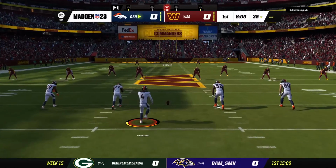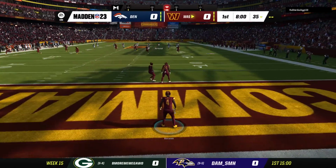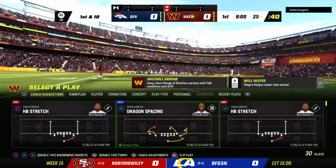Just about time to rock as toe gets ready to meet leather. And we are underway from FedEx Field. And that'll carry over the back line of the end zone for a touchback.